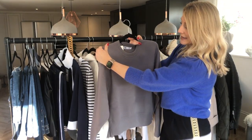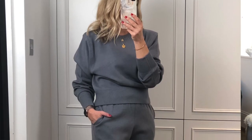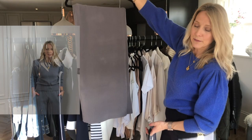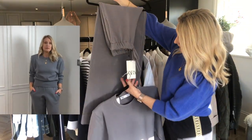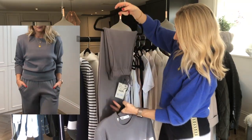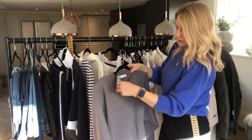We've got the shoulder pads here, which is great for broadening the shoulders, particularly if you're a little bit heavier on the thighs like I am. And it came with another wide leg pant. Now the wide leg trousers were £29.99 and I got those in a small. And the top was also £27.99.